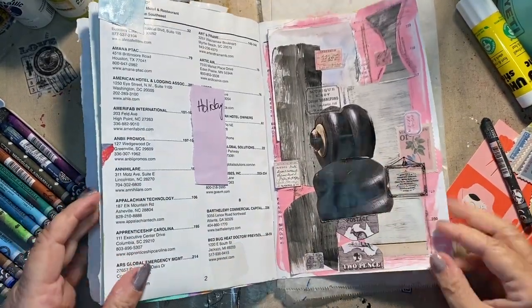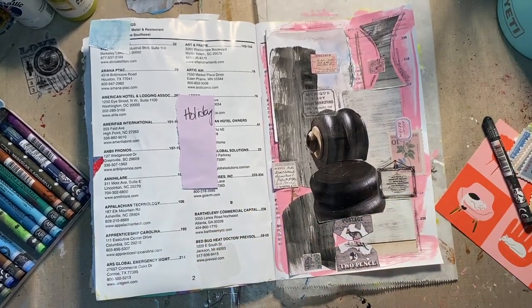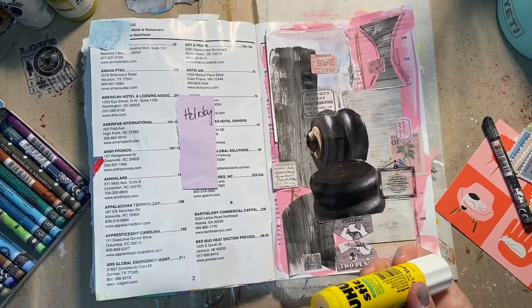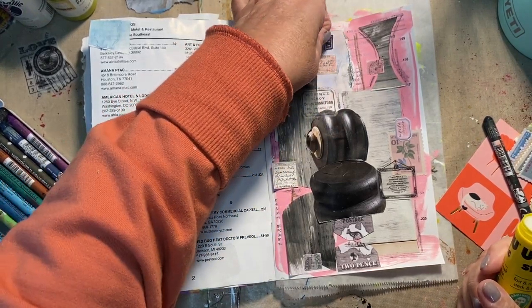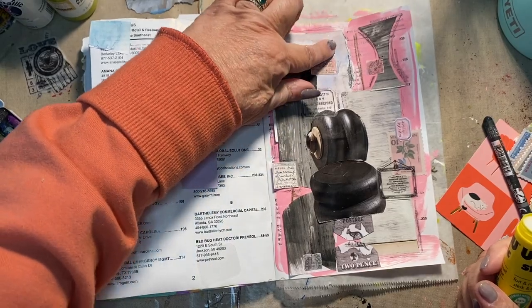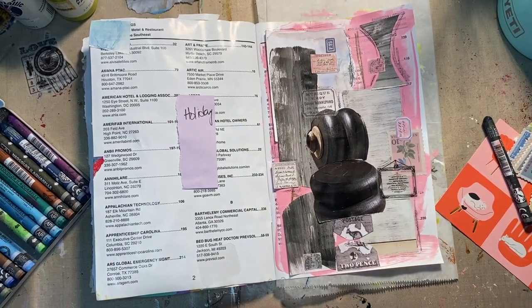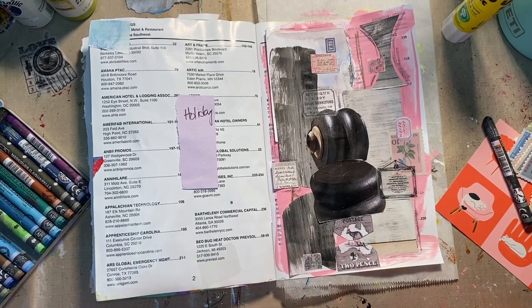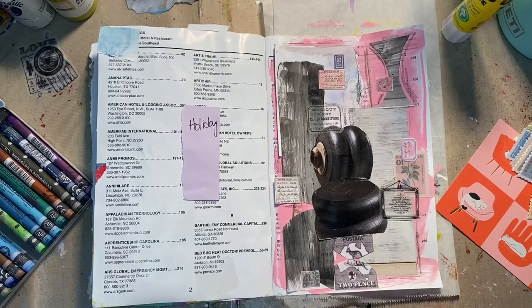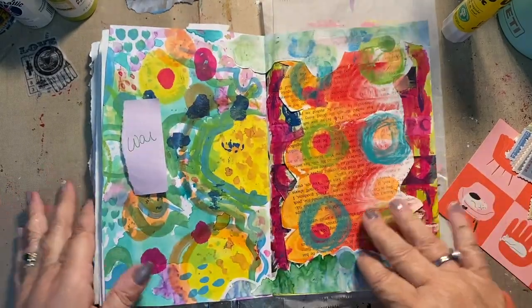All right, we're going to... I really like that. Oh, here's another little tiny piece. Oh dear, I got a ton of glue. Oh, I really like that. And you can't tell it's a joint anymore, which is fine. An injury to a joint. I really like that.